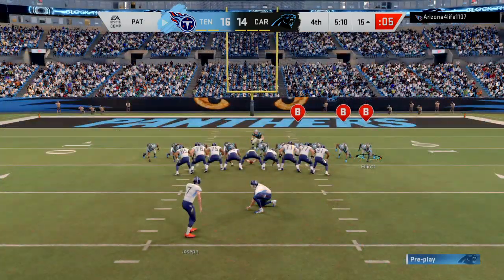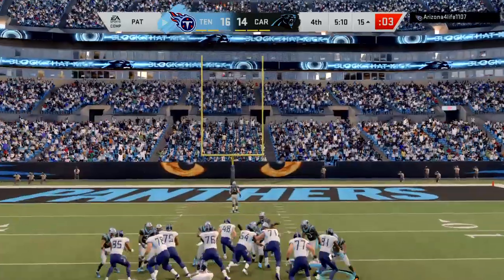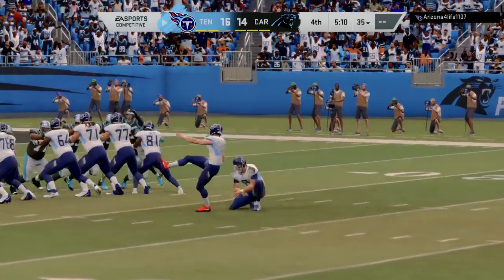Now an important extra point here to stretch this lead to a field goal. And it's no good. Well, that could be a critical miss here in a one-score game in the fourth.